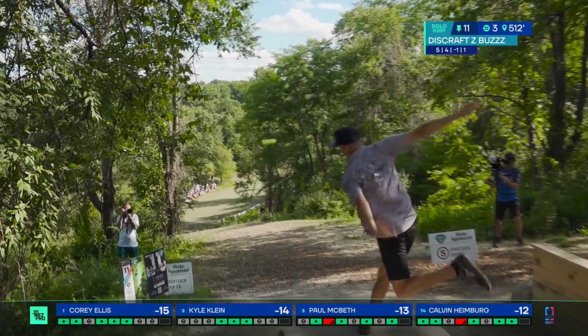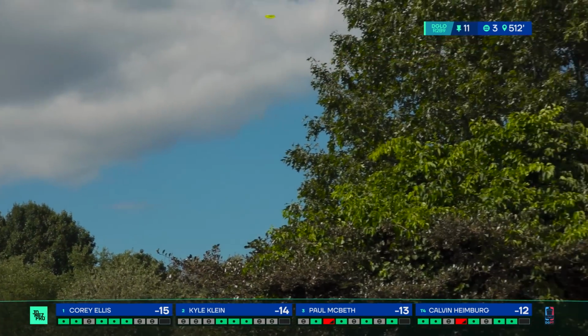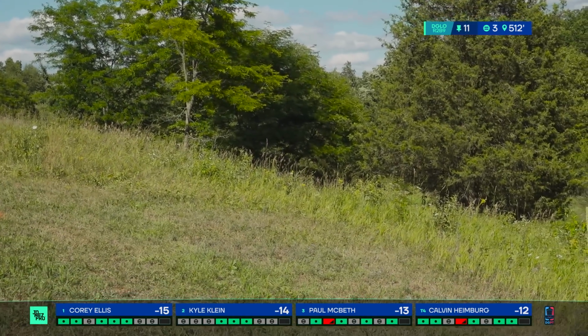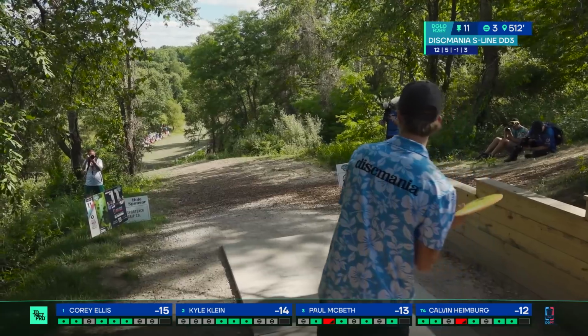And I just feel like it plays way longer than its listed distance just because there are so many super steep uphill shots. Sure, longer, but there are downhill and shorter shots as well. At the same time, I feel like it balances out because this is a 512 par 3, which isn't a common distance for a par 3. Sure.